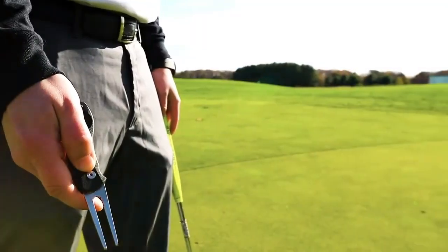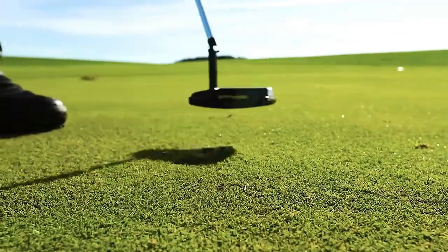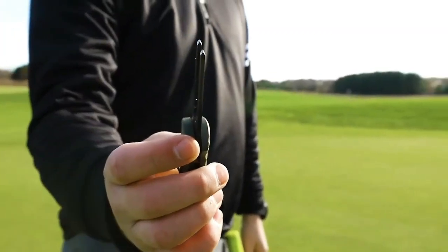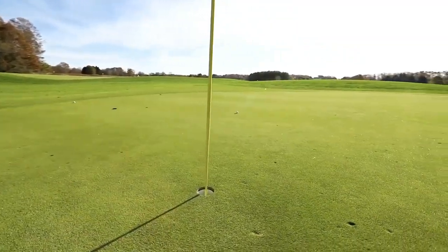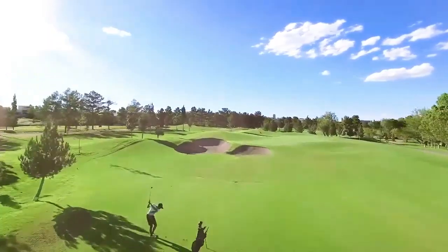Featuring a dual-pronged design, the Tanto Mini effectively repairs ball marks without damaging the turf. Its precision tips allow for gentle lifting of the grass, promoting healthy regrowth and keeping the greens in top condition. The ergonomic grip ensures comfortable handling, making it easy to use during your rounds. Additionally, the Tanto Mini includes a built-in ball marker.